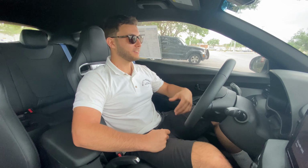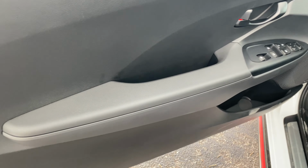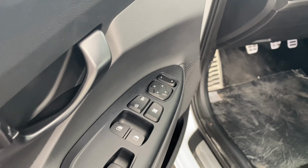Really impressive, guys. I'm digging this interior. You're not gonna get the highest quality materials. The door panel is hard plastic. You get a padded armrest though, so thumbs up, I guess, for that. The Kia Sportage base model and the Kia Rio do not have a padded armrest, so you're just gonna be having your arm on hard plastic. So I guess a padded armrest is appreciated. Plastic door handle. I'm liking this trim outside of it.